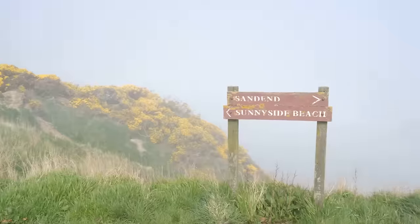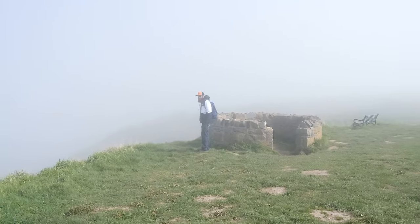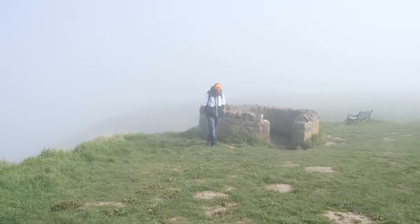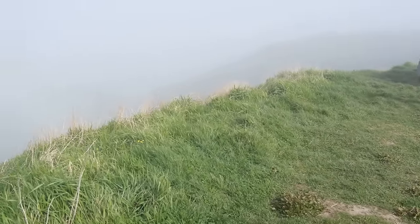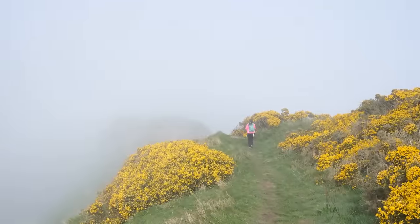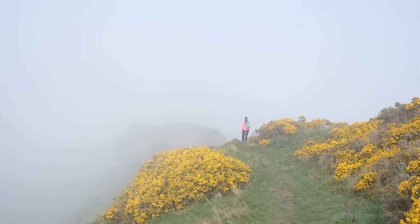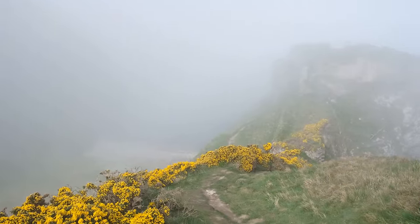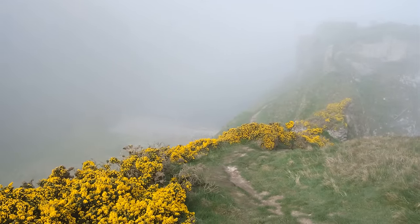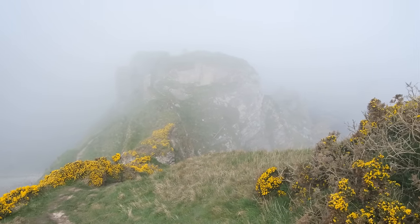Wow, I can't believe this is the same place we were at two days ago. There is no view of the castle now. So rumor has it that there used to be three vampires that used to flat together in this castle.